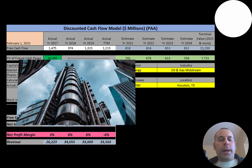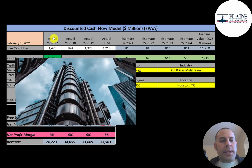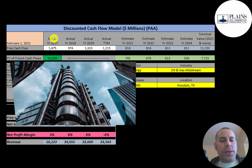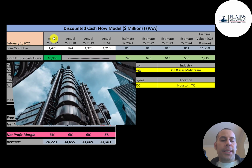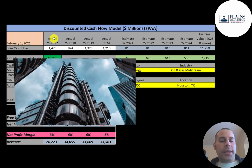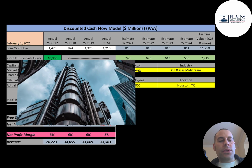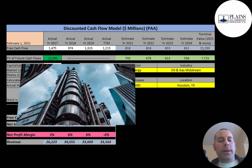Plains All American Pipeline is a master limited partnership. In the U.S., the company operates in oil pipeline transportation, marketing, and storage. In Canada, its operations are liquefied petroleum gas. Also in the states of Michigan and Louisiana, its operations are in natural gas storage. The company owns 37 million barrels of storage capacity and 15,000 miles of crude oil pipelines.